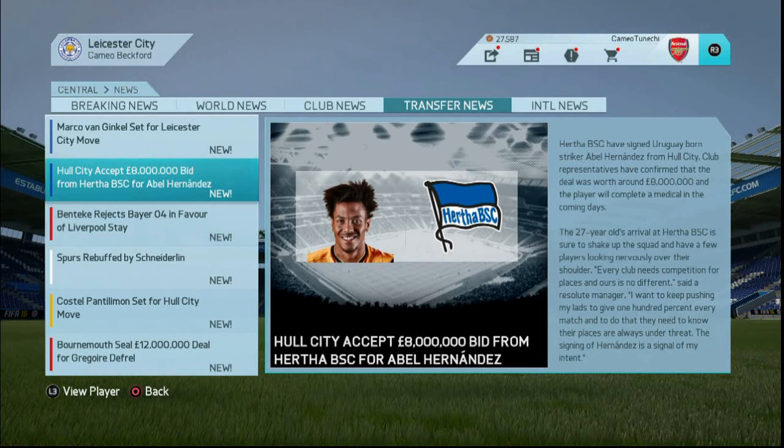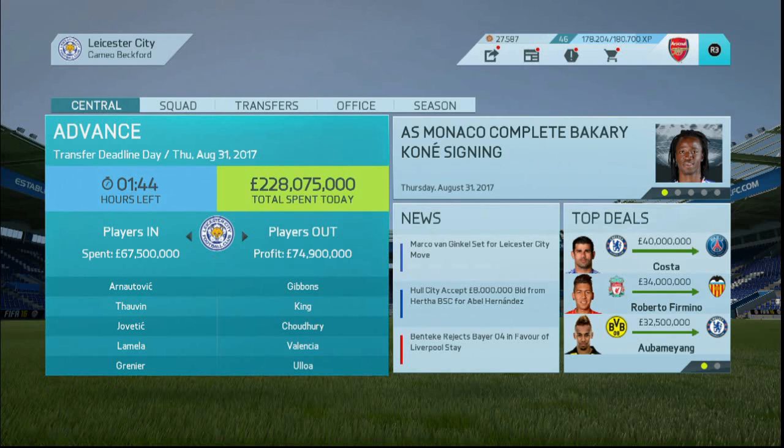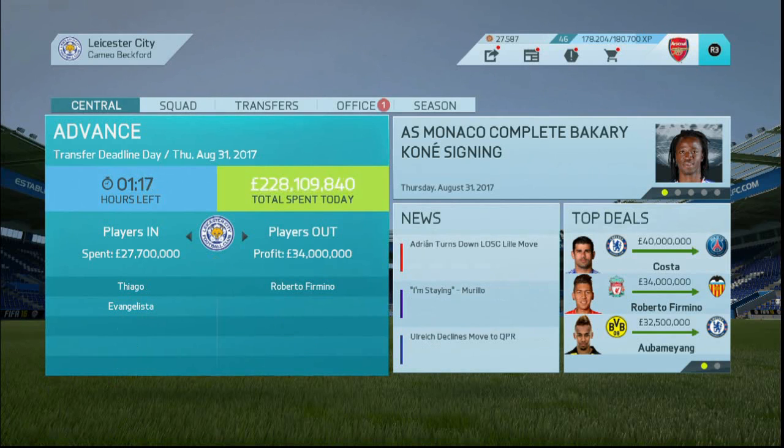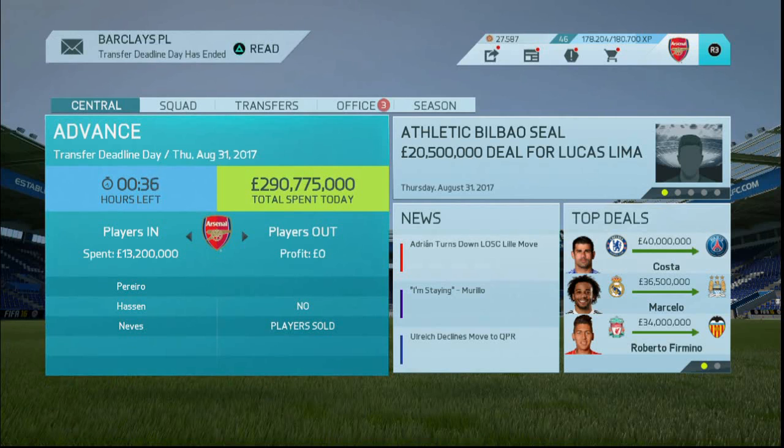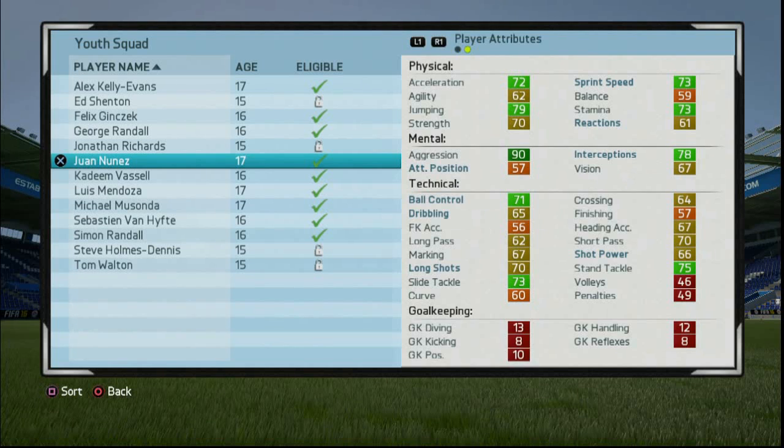I offered 12 million for him and they were saying no. I kept coming back with 12 million. They were saying no. I ended up going to 13.5. They said no, they want 19. I think they ended up saying they wanted about 15 or 16. I kept saying 13.5 and eventually they broke.